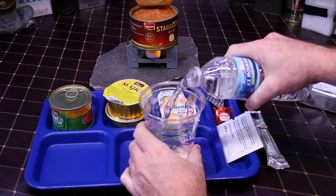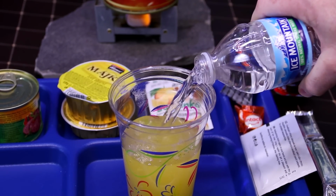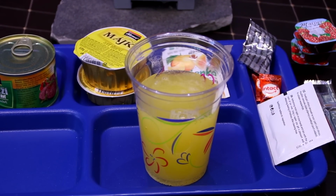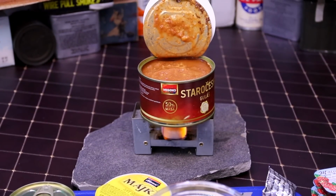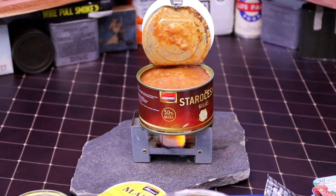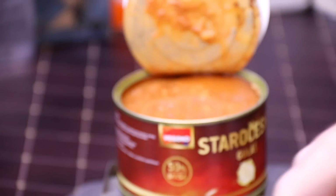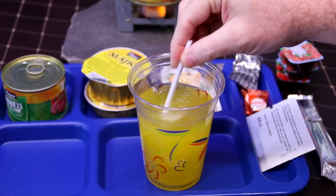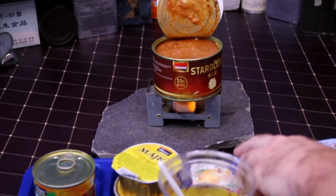Can't really smell much on the drink here. I'm not going to overly mix that because I don't want to get too diluted down, I would say. What the heck? Look at it, like Alka-Seltzer fizzing in there. Oh my god, that's weird. Effervescent. Yeah. I'm just waiting for that to start splashing out of there. Yep, I'm sure it will.